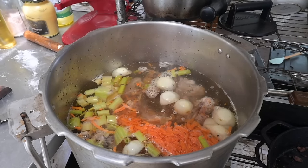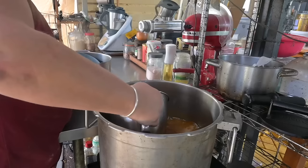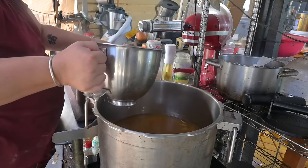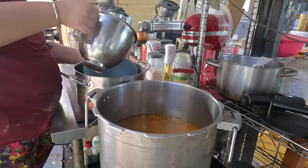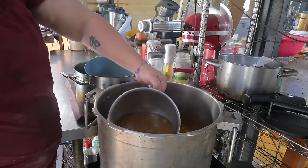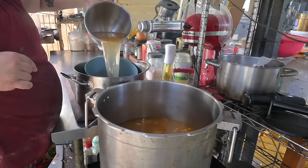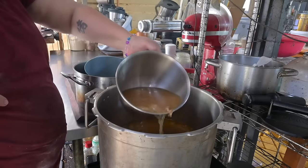If you want a really nice clear stock, you need to strain it through something really fine, like a jelly bag or a coffee filter or whatever. That's far too time consuming for me, but also I don't have a problem with murky stock. That murkiness is veggies and stuff, like it's flavor, so I don't really care about it. So I just use a colander, make sure there's no bones in it, that's about it.